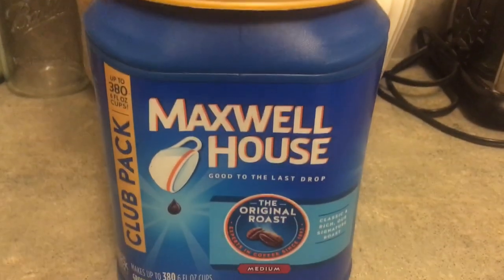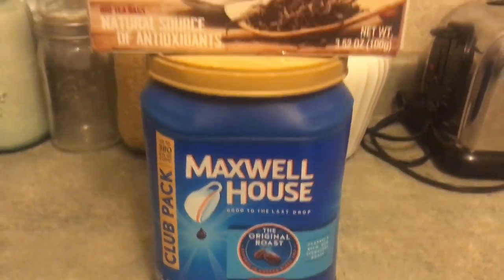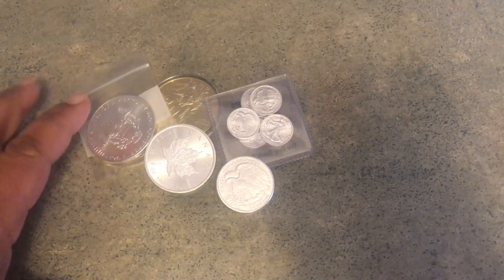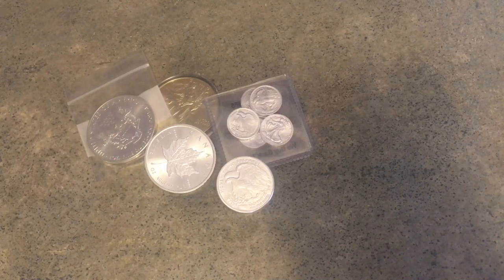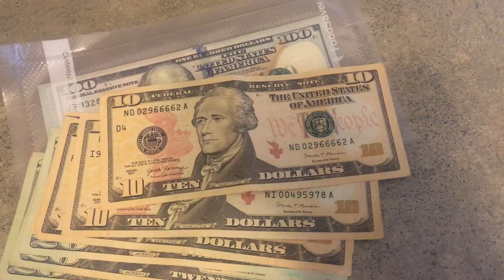Tea and coffee. And I know I have to have my first cup in the morning before I can fully function. Gold and silver, as well as some junk silver in different denominations, and some paper money in the short term.